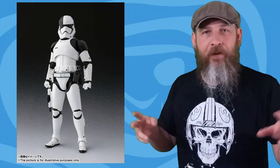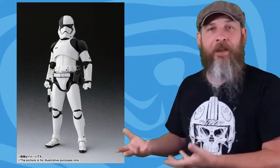Move into October, and we get another First Order Stormtrooper, this time in the form of what they're calling an executioner, which sounds really morbid for a Star Wars movie, but I'm good. It's the second movie in this new trilogy. If it follows Empire, it's going to be a little bit darker, so what the hell? Executioner sounds good to me.